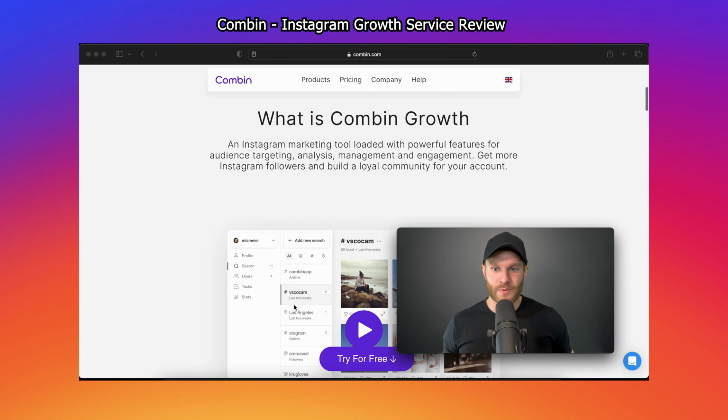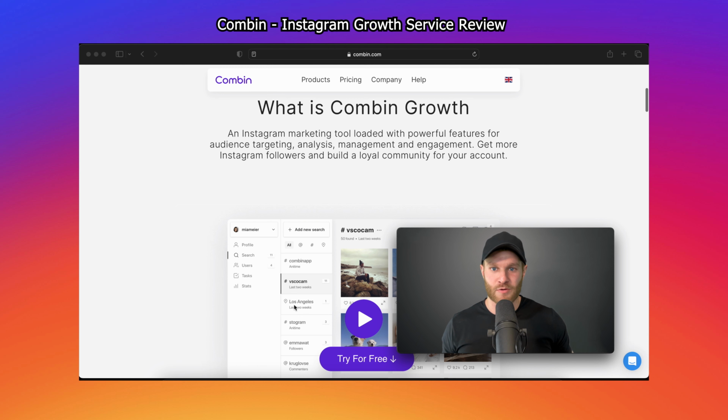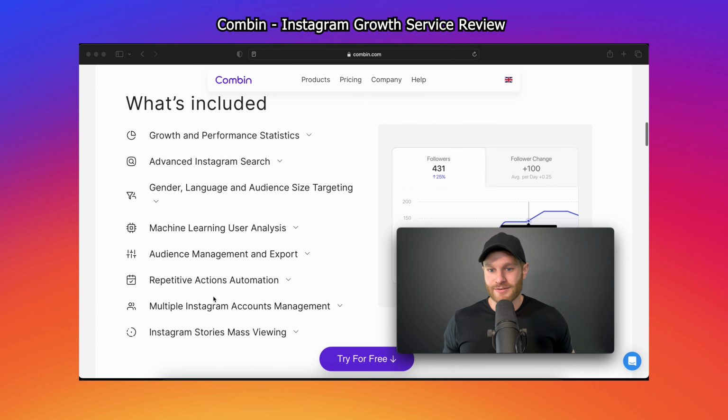Okay, so now that we are here, what is Coleman Growth? An Instagram marketing tool loaded with powerful features for audience targeting analysis, management, and engagement. Get more Instagram followers with Coleman. Again, in case you're unfamiliar, Instagram does not like automation. They don't like it. They don't like people having software that interacts with their app. It's like the worst thing in the world to Instagram.